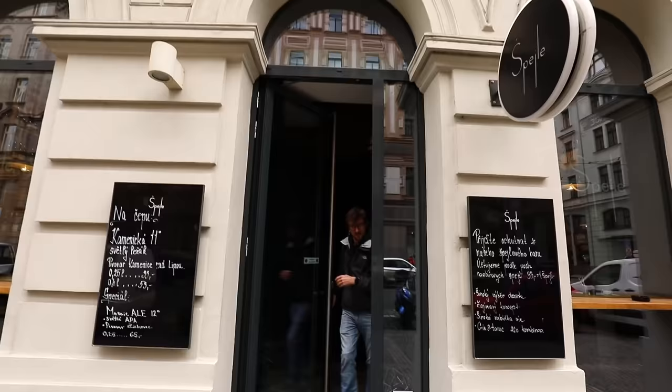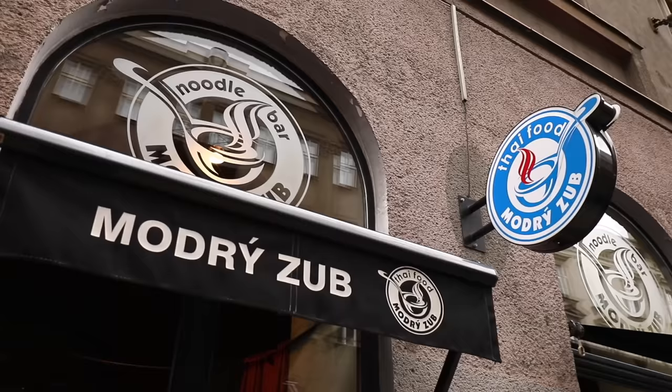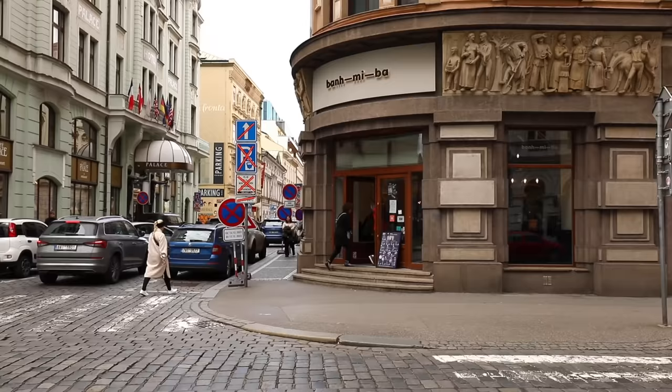So this was Špejle, but there are many other places right here on the street where you can go grab some food. This street could almost be referred to as the Asian Quarter because there are many Asian food places. Wokin, we've already mentioned, very good noodles. Right next to it is Modrý Zub, Blue Tooth, Thai food. Watch out, they do not take cards. Right behind Honza is a Vietnamese place called Viet Food. And also on the corner there is Banh Mi Ba, also Vietnamese food. All four places delicious. Even the tram driver knows that.